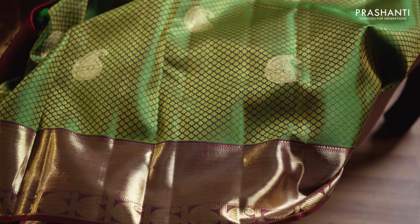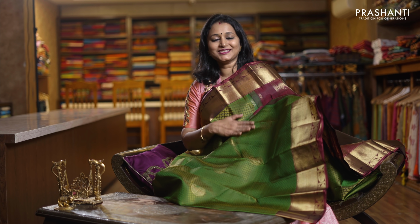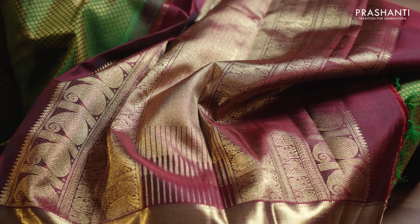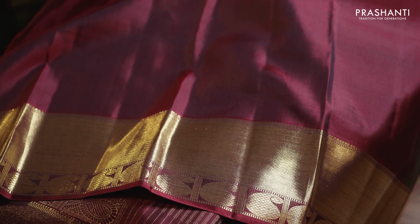One more in pure zari weaving. It's a beautiful green with maroon combination, very rich and traditional. Bavanji borders along with paisley buttas running on both sides of the border. The body has got a self-embossed pattern with beautiful paisley zari woven buttas running throughout the body. This has got a contrast rich pallu in maroon, that's pallu, and a plain maroon blouse priced at 34,990.